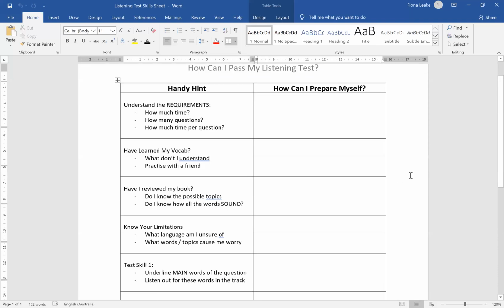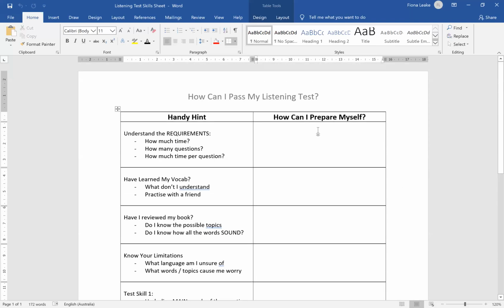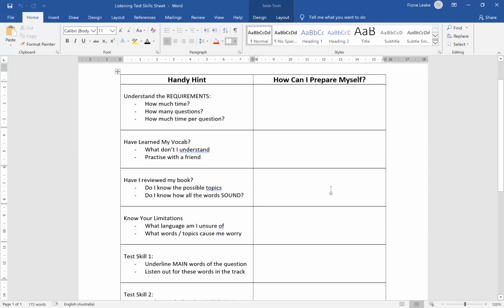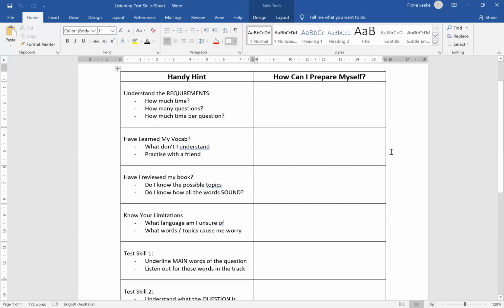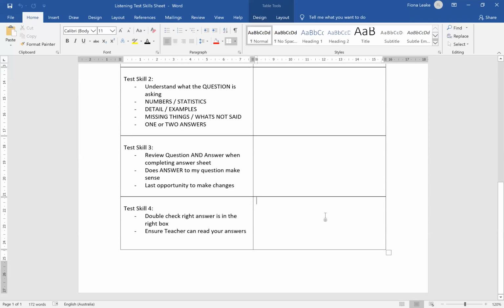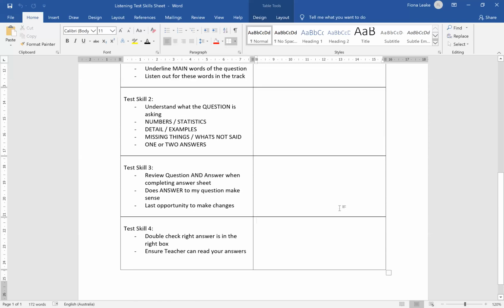Sorry, before I do that, I would suggest that you go over this again. Just write down what you think you could do to prepare yourself for all of these things. Things that you could practice, that you could get with a friend and help one another, that you could practice your vocabulary, that you need to make sure you get a pen, everything like that, okay?